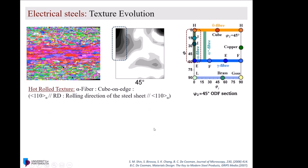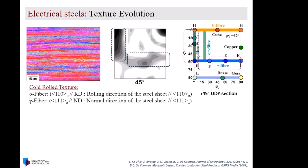So if I look at the BCC unit cell, during the hot rolling, most of the 110 will be squashed and aligned with the rolling direction. So that's why you have alpha fiber during the hot rolling. And if you click next, if you cold roll it, most of the 111 plane direction as well will be aligned along the normal direction. There are so many simulations proving that alpha fiber and gamma fiber will be generated during cold rolling.